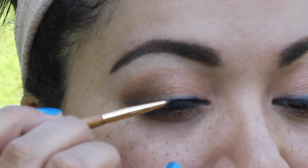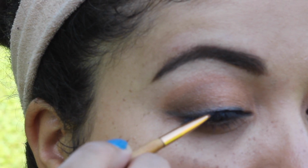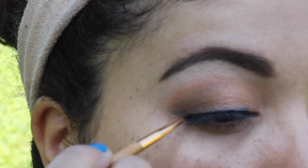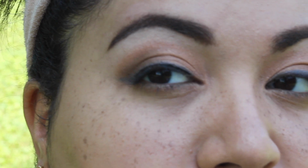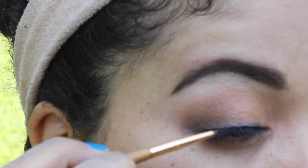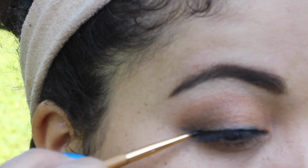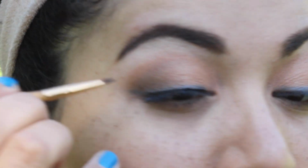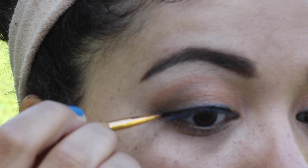It's very black. It's going on pretty easy. Now let's see if I can give myself a tiny flick. Haha. Fat chance.